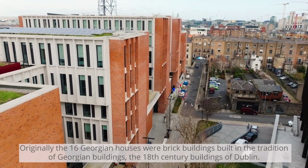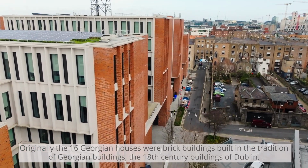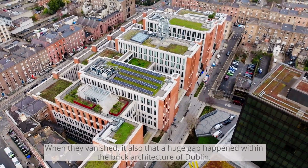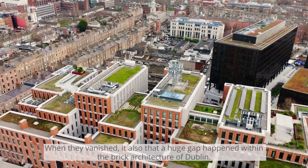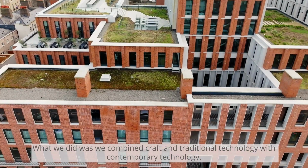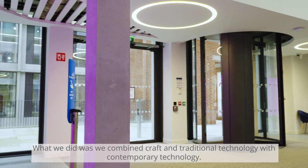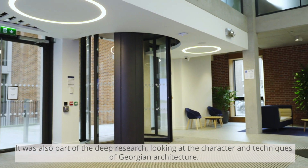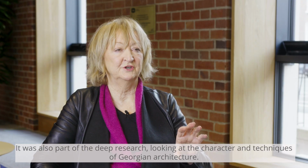Originally, the 16 Georgian houses were brick buildings built in the tradition of Georgian buildings, the 18th century buildings of Dublin. When they vanished, a huge gap happened within the brick architecture of Dublin. I suppose what we did was combine craft and traditional technology with contemporary technology. It was also part of the deep research, looking at the character and techniques of Georgian architecture.